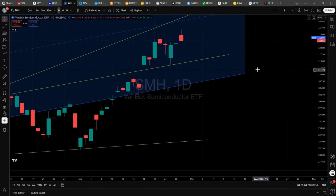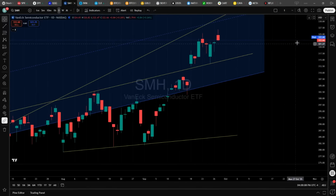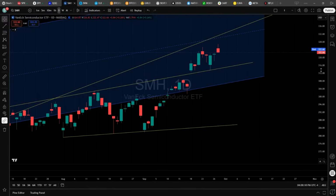Next up, the SMH. SMH made new highs again today, guys. And last week, we were talking about some divergent signals on the chart, one of which being the SMH was holding up very well amidst the 3-day selling pressure that we did see. It was very small, very tightly contained, but ultimately SMH made new highs.